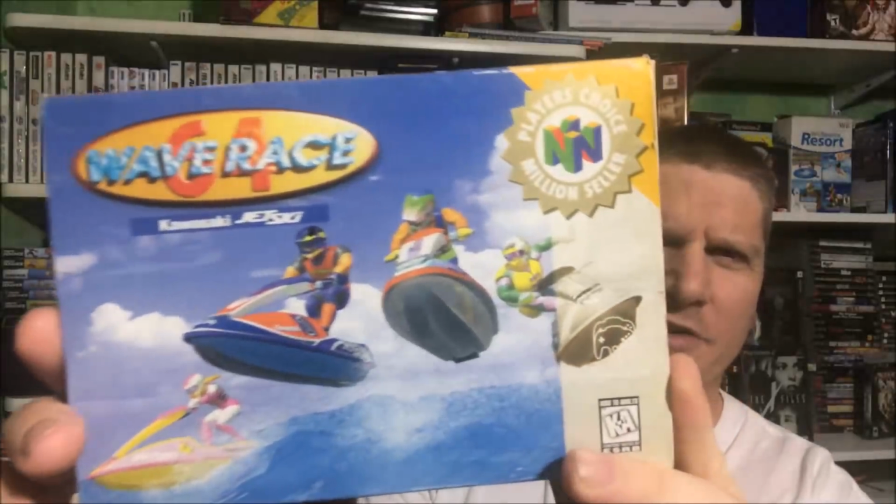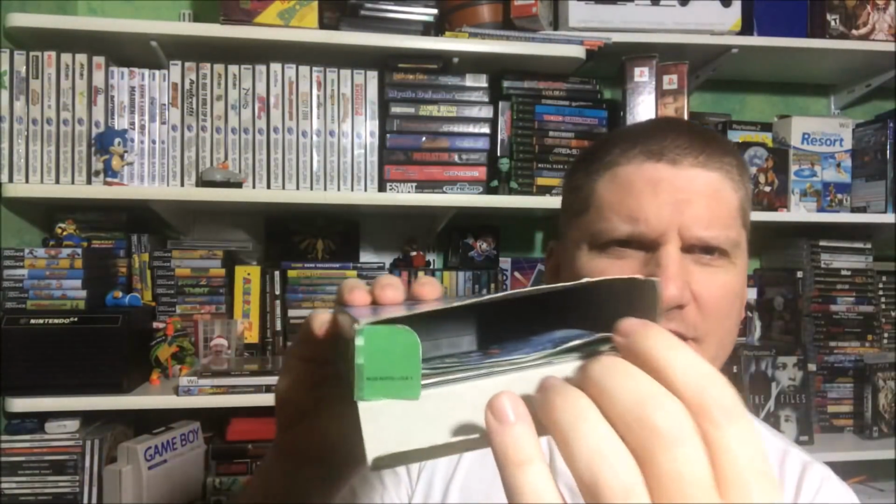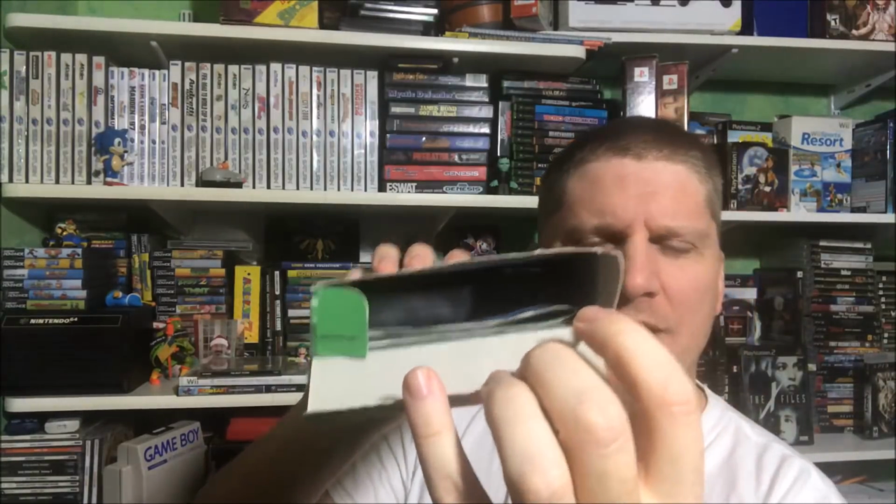Wasn't happening. Was at VGMX. That's where I went to next, and for $9.99, I actually got 10% off, so it was like $10.97. Picked up a complete copy of Wave Race 64. It's missing the cardboard insert, but it's got the game, the manual, and then one of the, I think it's like a Nintendo Power insert or something in there. So that was cool.